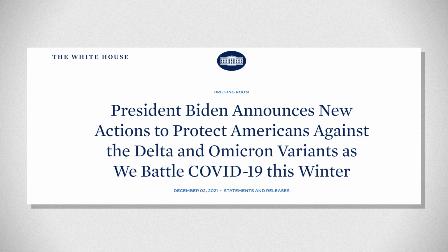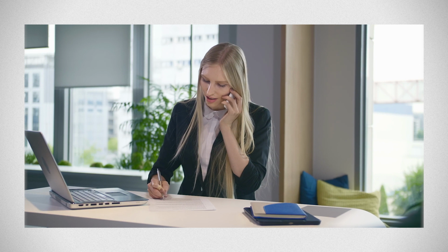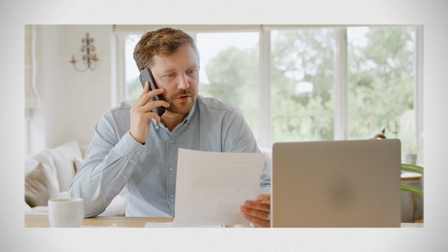The White House announced a new testing reimbursement plan earlier this month. It will allow people with insurance to get reimbursed for tests they pay for. But it's another burden for people getting tested. You're gonna have to spend more time on the phone with your healthcare company, get more paperwork ready, and navigate the bureaucracy of your insurance provider. And that's only if you qualify. If you have Medicare or Medicaid, it doesn't apply to you.